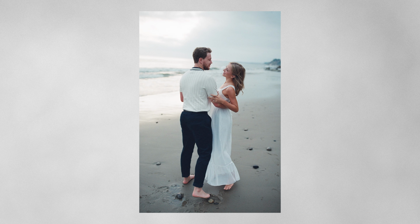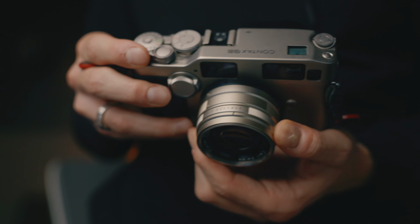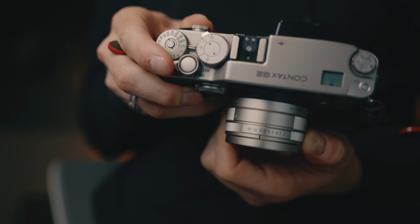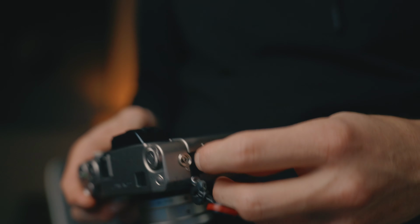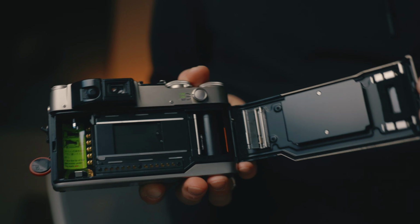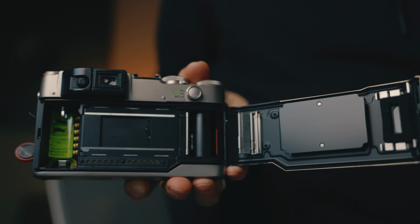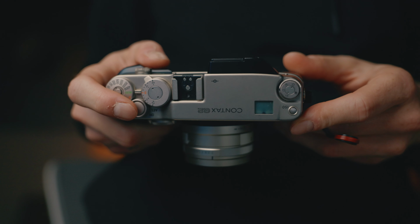The other more professional 35mm camera that I own is a Contax G2. And I have a 45mm f2 Zeiss lens for this system. So this is a rangefinder system, but it has autofocus. So it's not really something like the Leica M6, which is a fully manual rangefinder camera. The Contax G2 is really easy to use, and there are a few reasons why I love it. The main one is that it's just a small system.